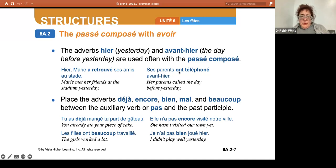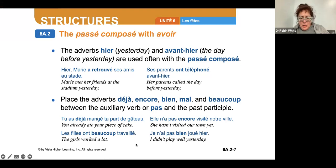Here you have ses parents ont téléphoné avant-hier. You have your auxiliary, you have your past participle, ses parents ont. When you see ses parents, think ils. Ils ont téléphoné hier. Ils ont téléphoné hier.